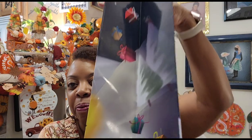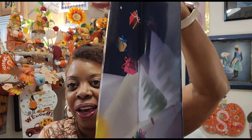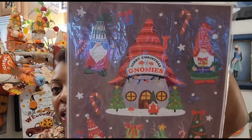All right, let's see if we can open this up so y'all can see this. This is what the middle of it looks like. All the little gifts. Oh my God, that is so cute. I had to have this bag, y'all. Yes, I did. And you get 20 pieces. And it looked like this.